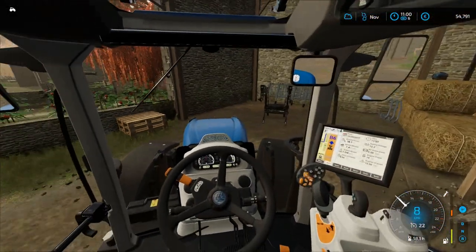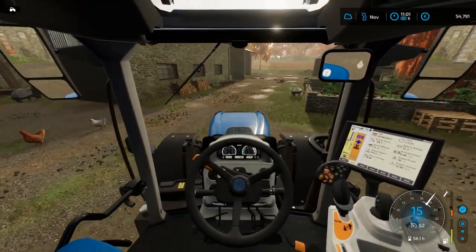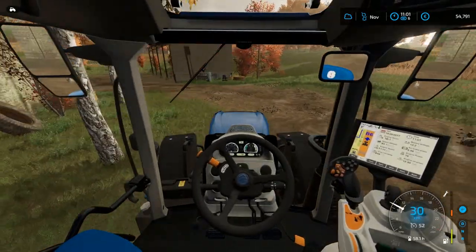Alright, harvest update. Harvester is now full. I gotta go ahead and grab the trailer so I can unload the harvester. So, we're almost done though. We're almost done with the field, so that has actually not taken as long as I thought it would.